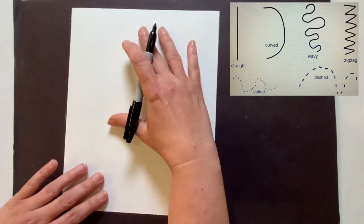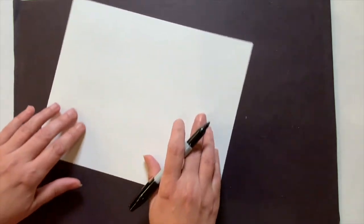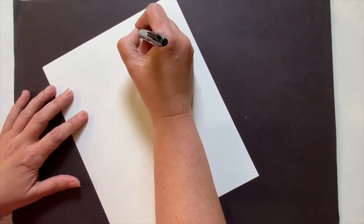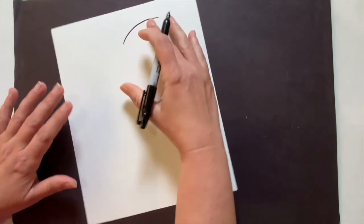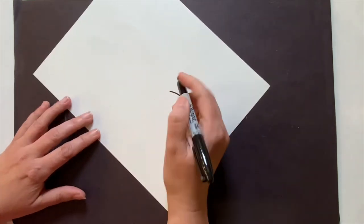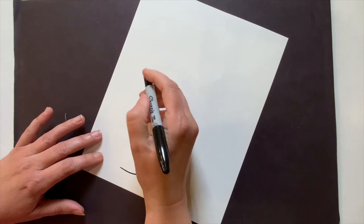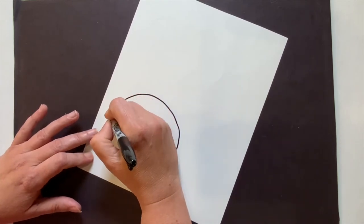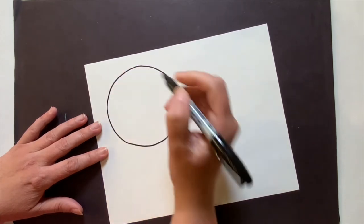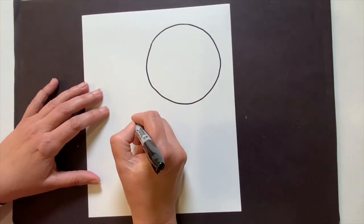Also, we're going to be doing this in a circular pattern, so you will see me turn my page quite a bit today. We're going to think about starting off with a circle, so I'm going to go ahead and start one. Then you turn your page, which might make it easier for you. The whole time, I'm going to be turning my page. So that's one circle, and I'll put a circle down here.